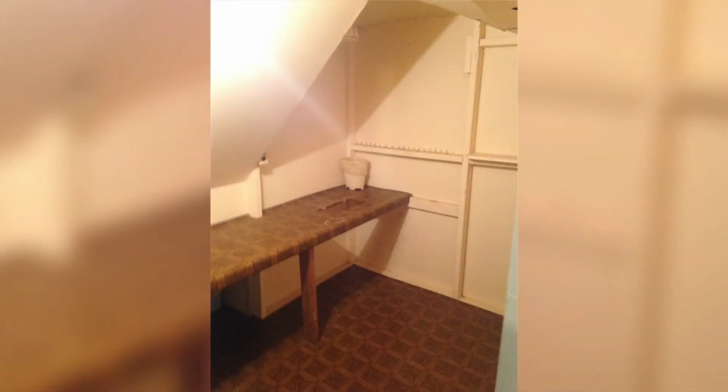So this is a really kind of interesting space as well, because you've made use of underneath the stairs. It seems to be really opened up. Maybe something great for a kids area or a desk. So originally this wasn't quite this open. It wasn't the same, no.